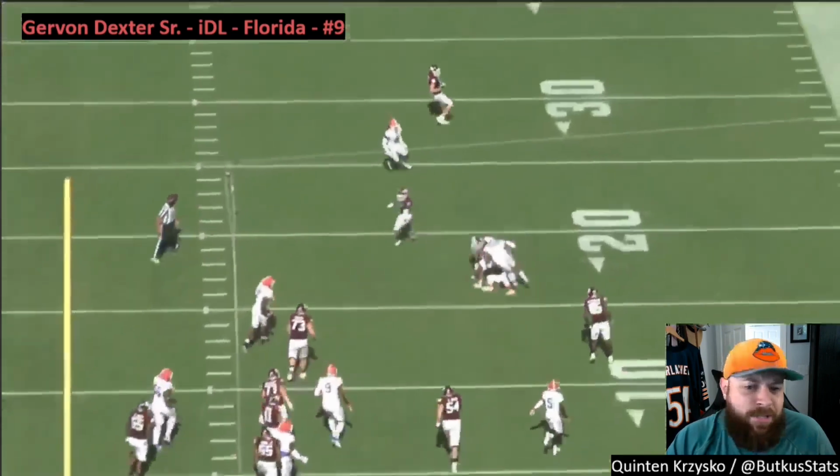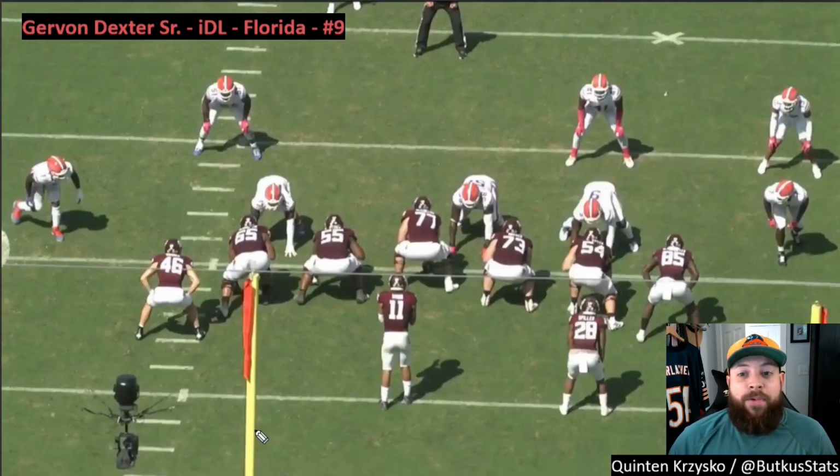This guy just generates some serious power. His ability to generate a push with poor leverage and poor get-off is like, how is he doing this? He has to be so incredibly strong through his core, through his lower half, and especially in his upper half, the way that he just discards blockers, just tosses them off of him. It's fun to watch. When you really get down, or me at least, maybe I'm just a giant nerd, but it's fun to watch.